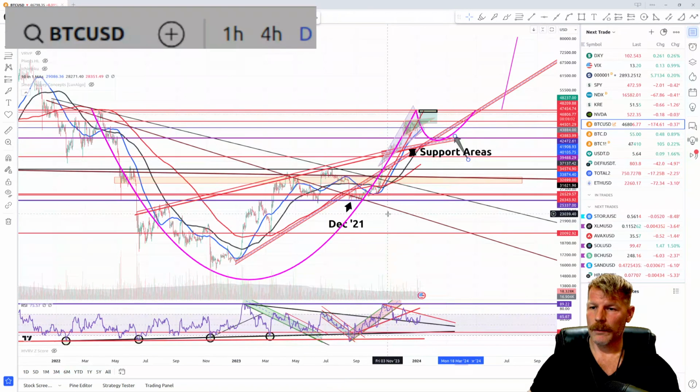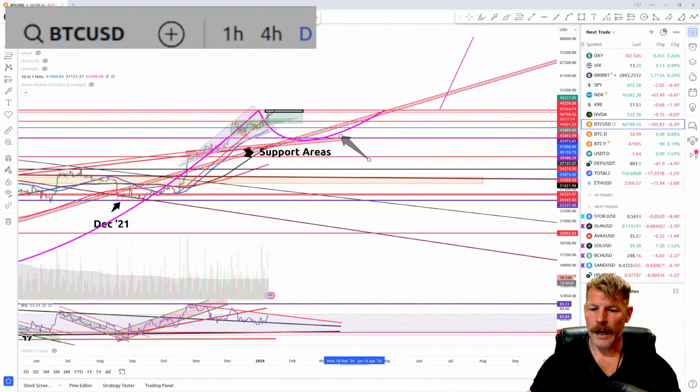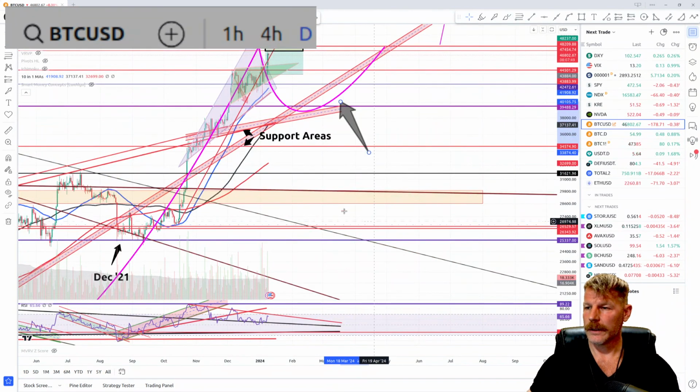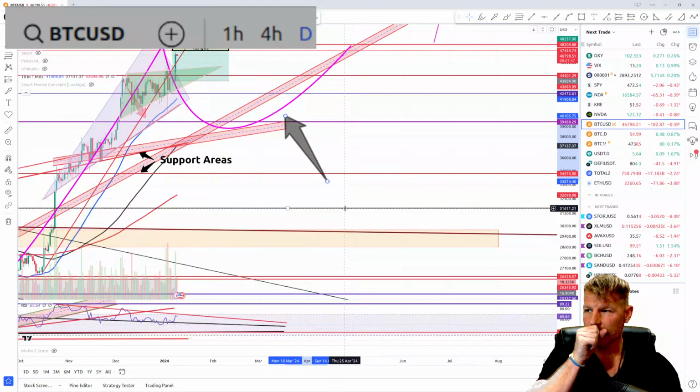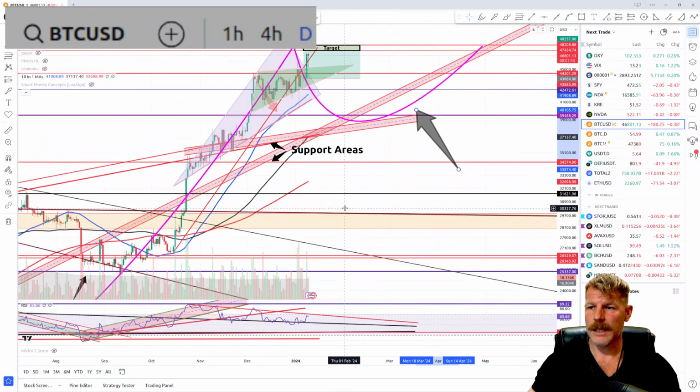Now, the other thing I want to point out is this 48,000 resistance level that I have drawn here. Currently, my target, as you have seen and will continue to see, is somewhere between 47,000 and 48,000. Does that mean I don't think we're going higher? No, I think we are going to wick up possibly to 50 to 52,000 before we get any sort of sellback, maybe as high as 55,000, 56,000.